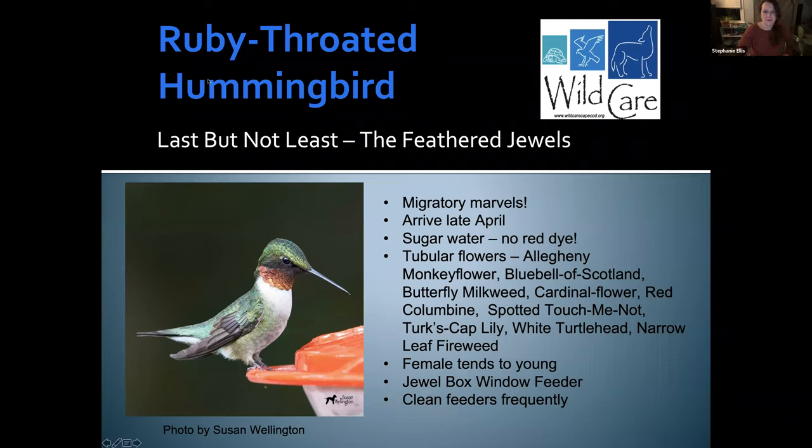Okay, so last but not least, the ruby-throated hummingbird. Everyone loves this bird. Who doesn't love a hummingbird? They're absolute feathered jewels, migratory marvels. They will be arriving soon. So get your feeders ready and your sugar water. They'll be back, honestly, anytime, but it's usually late April.